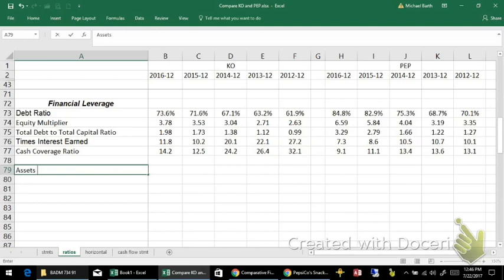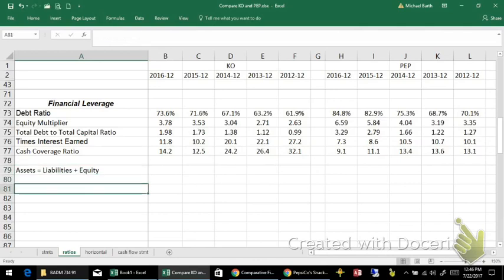Remember, assets are equal to liabilities and equity. So as the proportion of liabilities gets higher, it means that there's more financial leverage in the firm. Financial leverage simply means the higher proportion of liabilities. The higher the proportion of liabilities, the greater the risk. And that's not necessarily good or bad, but it's important to understand what the level of risk is with respect to financial leverage and whether it's changing or not.